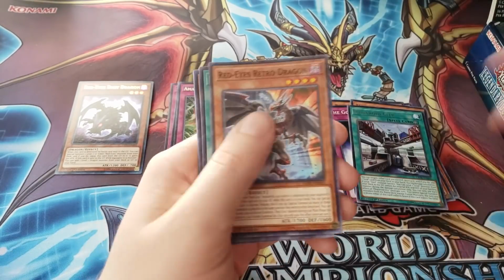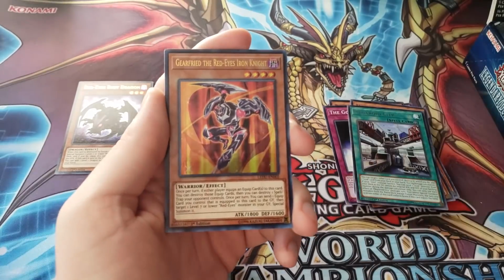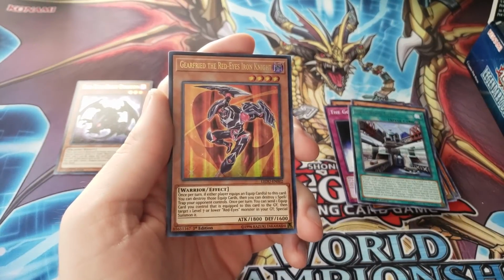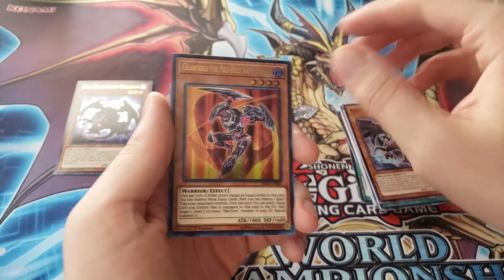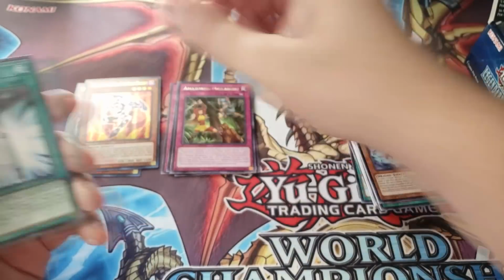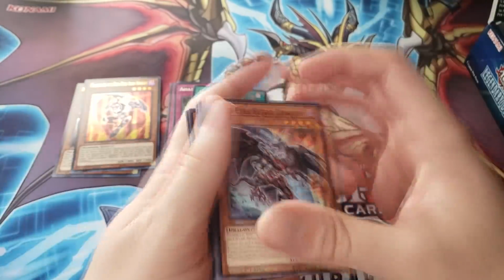Red-Eyes Retro Dragon. Monster Reincarnation. God, we pull a lot of Monster Reincarnations. Gearfried the Red-Eyes Iron Knight. Like I said, just a bad Red-Eyes ultra rare, but it is probably the most valuable card, or one of the most valuable cards in the set. And then we have Bonding - D2O. And I think I forgot to pull out the rare, because, yeah, that's there.